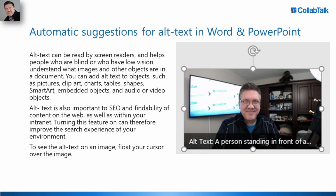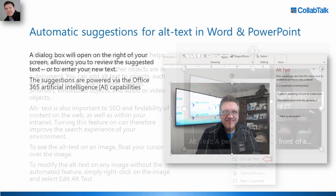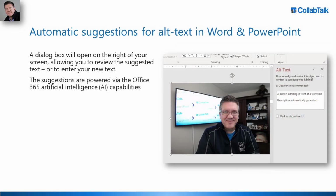So to see the alt text on an image, all you need to do is float your cursor over the image to see that. But if you want to modify that, you can right-click on an image, and in the dialog box it opens up, you see the edit alt text down below. Go ahead and click on that, and that opens up a dialog box over on the right side.